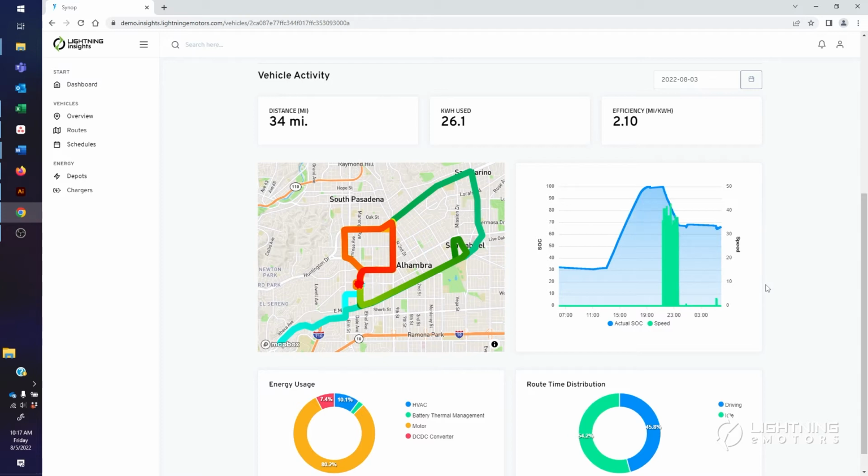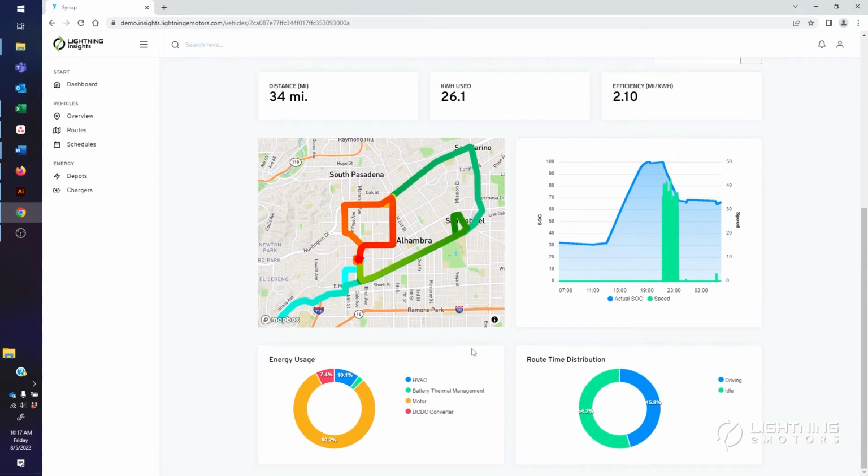So you can see, depending on the driving behavior, also denoted by the energy usage graph down here, that the majority of the energy that was being used was going towards the motor. When this is the case, the efficiency tends to be in this higher range. This kind of information allows a fleet manager to look into specific driving behaviors that increase their efficiency and trickle this information down to drivers across the fleet to improve their overall day-to-day activity.